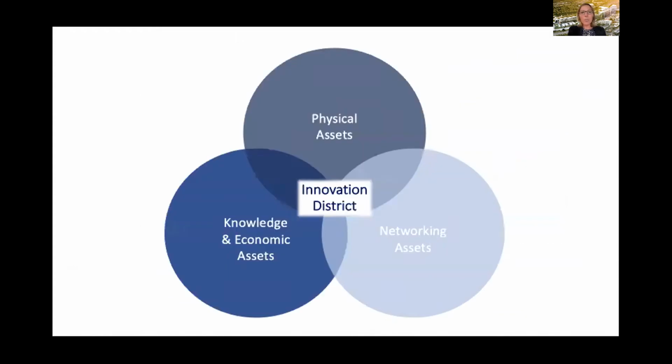If you look at our precinct, there are three key assets really essential, and that's physical assets. We talk about the buildings, the spaces, the infrastructure that really support collaboration and innovation and focus on that knowledge transfer. So we talk about infrastructure where research and industry come together in one space. The South Australian Genomics Centre is a good example of that, where agriculture and multidisciplinary approaches come together. The second one is the knowledge and economic assets, the really research-intensive institutes that focus on knowledge creation, and the networking, what people do in there.